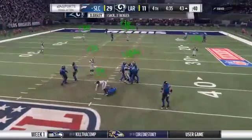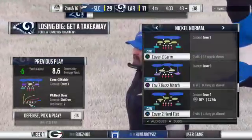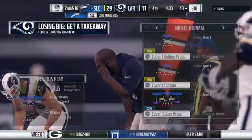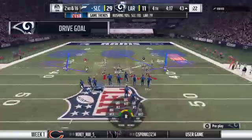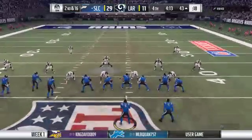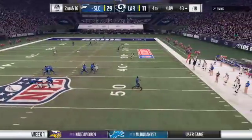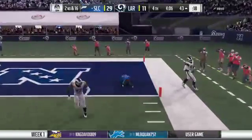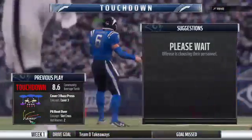And down he goes on the pressure from the Rams defense. Dominic Easley in there to sack him for a loss of 6. No, check, Patriot. Here we go. The play-action fake. They'll look to throw. He's got his man on the crossing route. And he gets into the end zone for the touchdown.